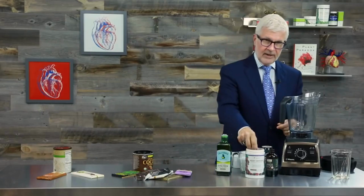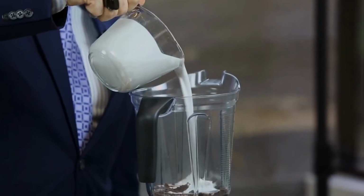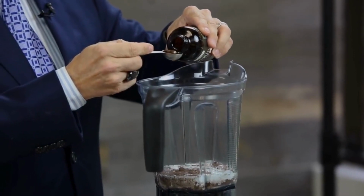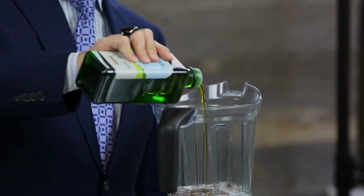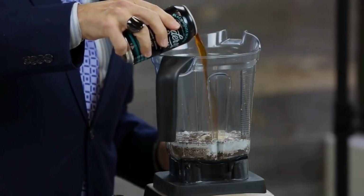So in a blender, I blend 1 scoop of the Heart Defense, nice generous scoop, about a cup of unsweetened coconut milk. Try to get it in the BPA-free can, please. That's about right. 1 teaspoon of pure vanilla extract. Fantastic. And then about 2 tablespoons of olive oil. And quite frankly, the more the better. Sometimes I add a little extra cocoa powder or even a shot of espresso. Here I've got some really nice cold brew coffee. Let's put it in and have a mocha today.